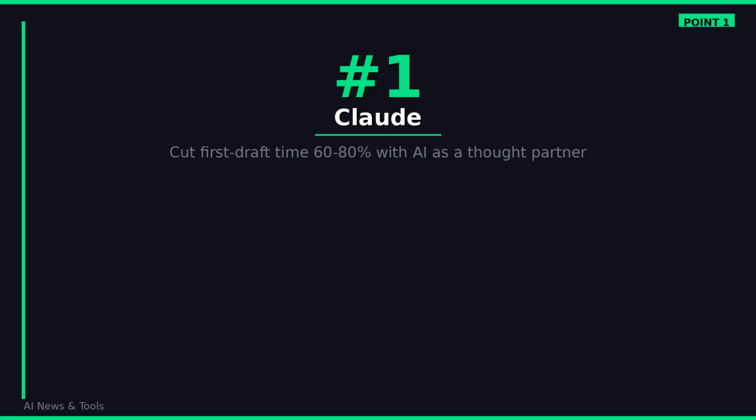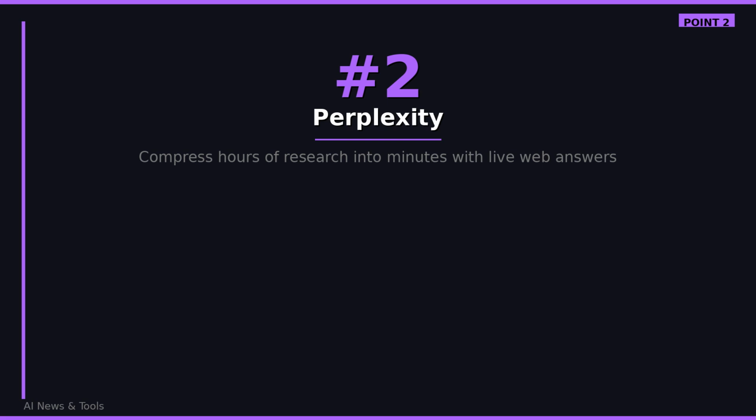Freelancers doing research, writing, analysis, or strategy are using Claude as a thought partner. You feed it a client brief, a competitor analysis, raw notes from a call, and you get structured thinking back in seconds. The key is treating it like a senior collaborator, not a search engine. Copywriters, consultants, and strategists are using Claude to cut first draft time by 60 to 80%.